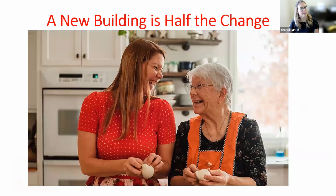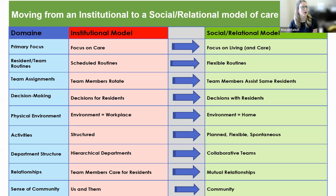The piece that comes with this is that the building is only half of it. The other half is looking at how we're going to change our model of care. I mentioned earlier that most of the care homes that I've worked in focus on a very institutional model, as you can see, where it's very much focused on routines, focused on the staff and the routines that the staff have. It's very structured. There tends to be quite a bit of hierarchy within departments, with people working in silos.